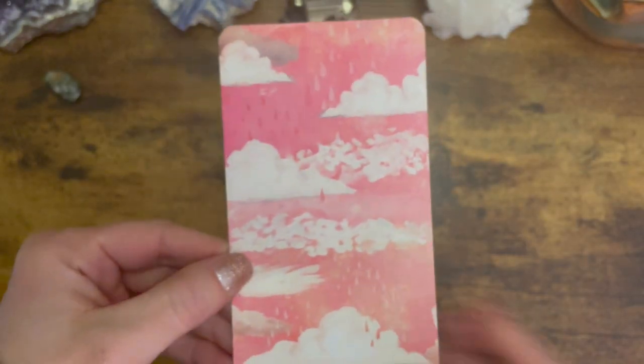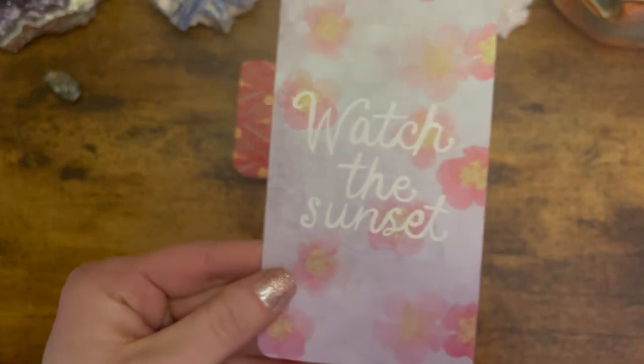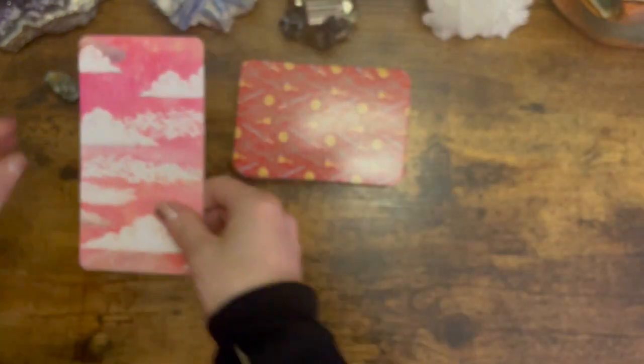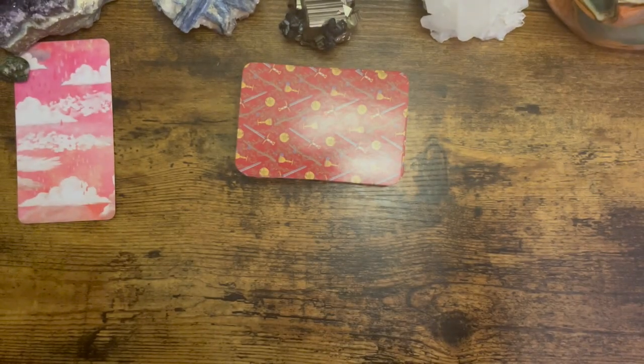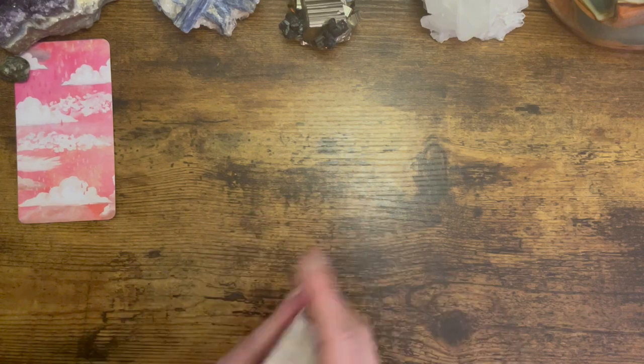Okay, I'll put that off to the side. This significator card, by the way, has a back and it says, watch the sunset. Beautiful card, right? Watch the sunset. All the pinks and whites and oranges. I saw the sunset last night and it was such a beautiful orange cream color.